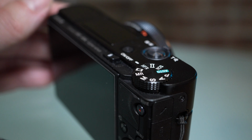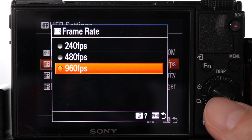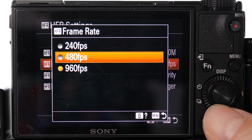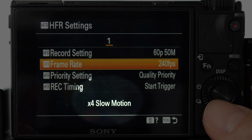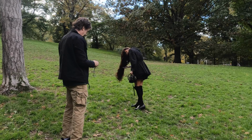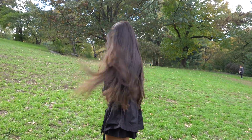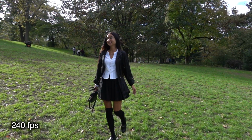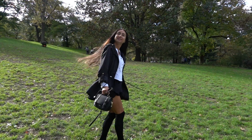Now, to do dedicated slow motion, Sony calls this HFR, with 3 slow motion speeds, which give you a trade-off between quality and speed. And in the menu, it will tell you the slow motion speed, like it says 4 times slow motion if you're at 240 frames per second, etc. Now, I thought with Valentina's long flowing hair, a good demonstration might be to see her hair move in slow motion. So let's try it first at 240 frames per second, which is the best quality slow motion.